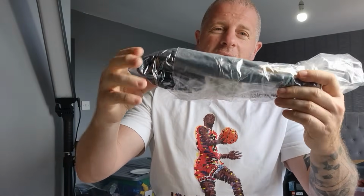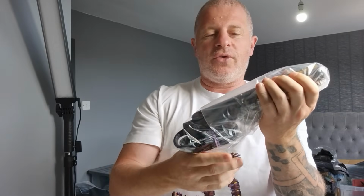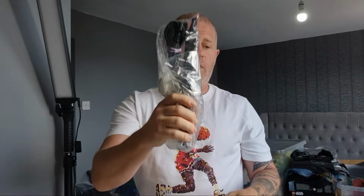The first one, for £11, is these GHD straighteners. The label has come off, so I can't say what model it is, and I couldn't put them at a certain price that I wanted to. I don't know how much I picked these up for. I think I got them for a couple of quid at a car boot ages ago, and they sold for 11 quid.